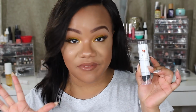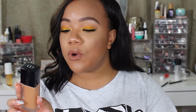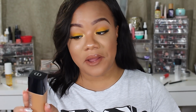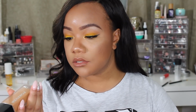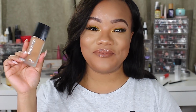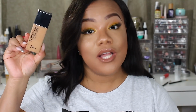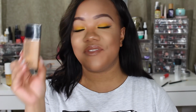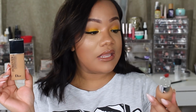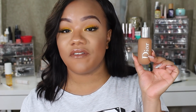Like, love this. Somehow I ended up with 3 Dior foundations. I have the Dior Forever 24-hour wear high perfection skin caring foundation with sunscreen, and for that one I am in the shade number, what shade we in? 45 Neutral. So that's the Forever. And then I also have the Forever Undercover 24-hour foundation, and this one I have the shade number 041. And then I have the Dior Backstage Face and Body Foundation, and I'm in the shade 45W.